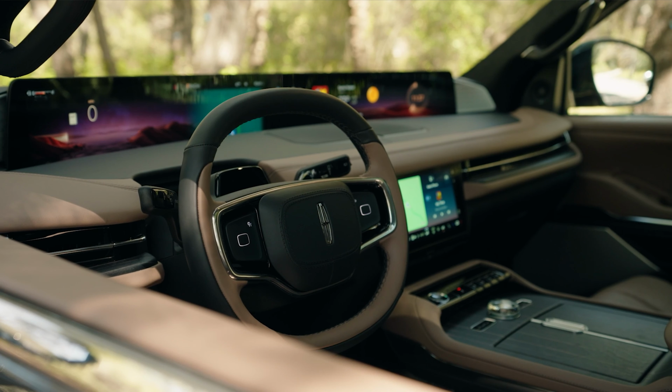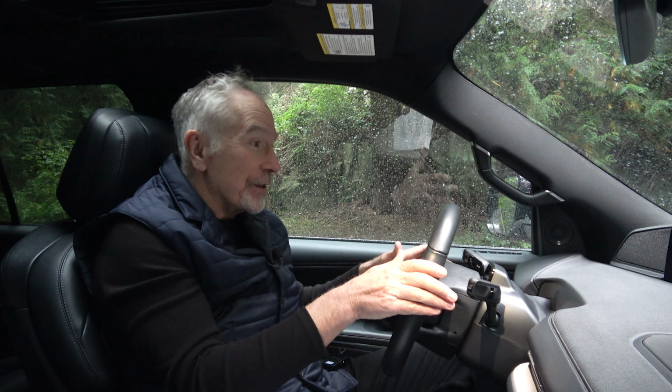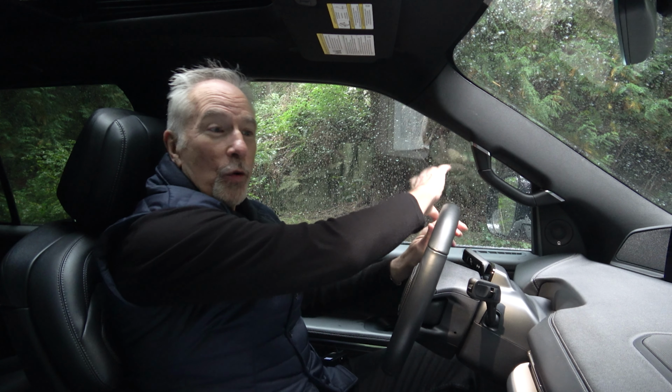Once I tuck myself into these very comfortable seats, and they adjust in, I don't know, a million different ways, what jumps out right away is this steering wheel. It's a very flat design, and it is a two-spoke design, which took me back to the 1960s. Now, why is it like this? It's so you can see over it, you can see that 48-inch digital display, which just goes right across the dashboard and is very impressive. The cabin overall has very nice materials. It feels like an expensive rig, and it should, because it is an expensive rig.